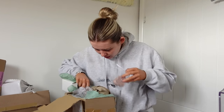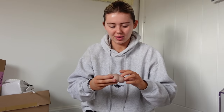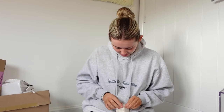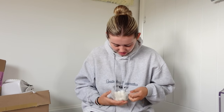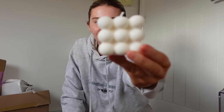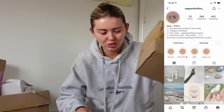Oh my god, there's more in there. I nearly binned it. Oh my god, guys, look at this one. I think I've got this in the mini one, I do. But look at that little cloud. And then they've sent me that one as well. So thank you so much. I'll pop up the Instagram for this place. It's called Sage and Willow. So that is absolutely so kind.